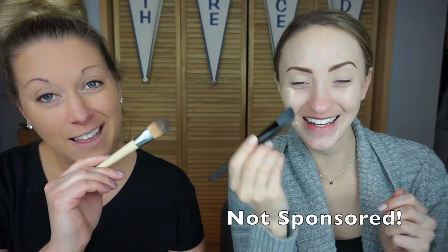And I got this brush yesterday at Ulta because I use Ebates and they sent me a $122 gift card and I had a shopping extravaganza. I need to start on that Ebates trend. It's legit. It's the only way to shop. They just give you money. Oh, Lord, you got money.